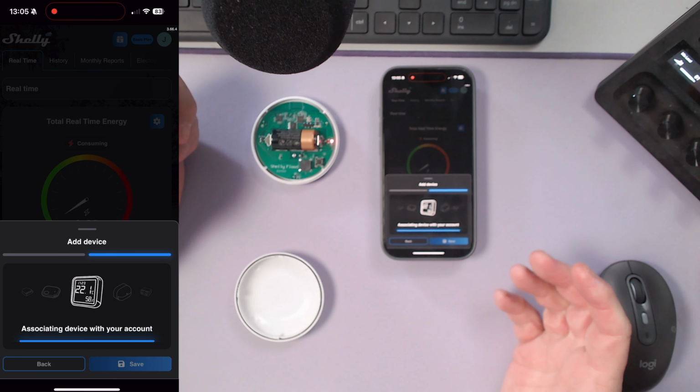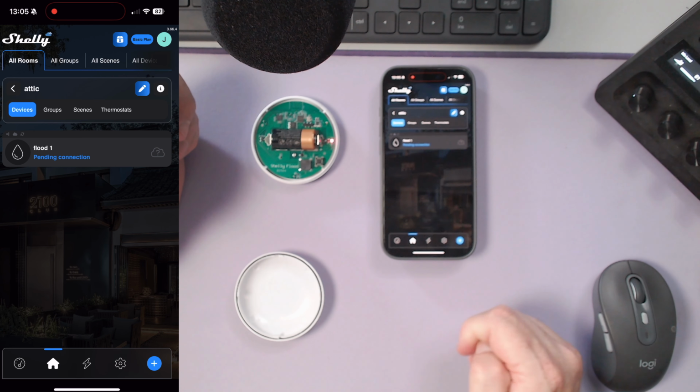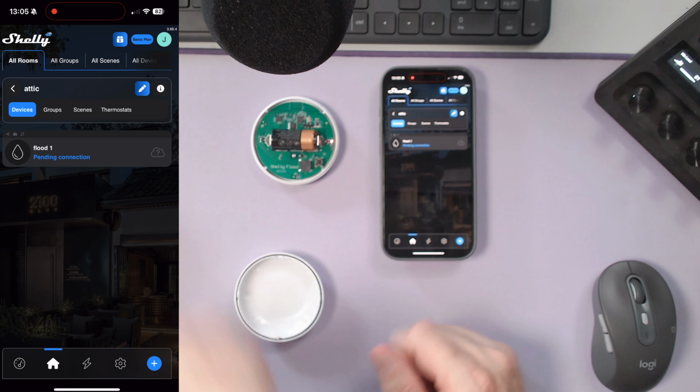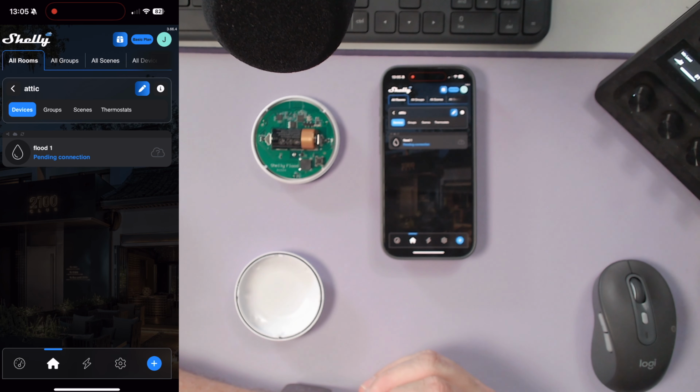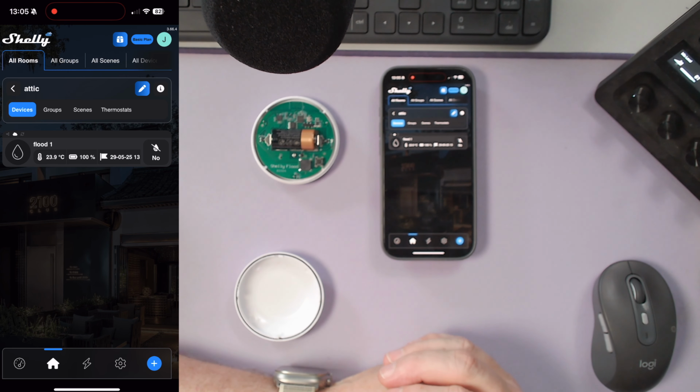So now we'll associate the device with my account. We'll set it all up now that we're all on the right Wi-Fi, and there we go. Flood 1 is now part of your network. Now, depending on how quickly it will connect to the cloud, you'll see that pending connection. That was really quick. I have seen it take a couple of minutes. This is basically just setting the device up on the Shelly cloud.